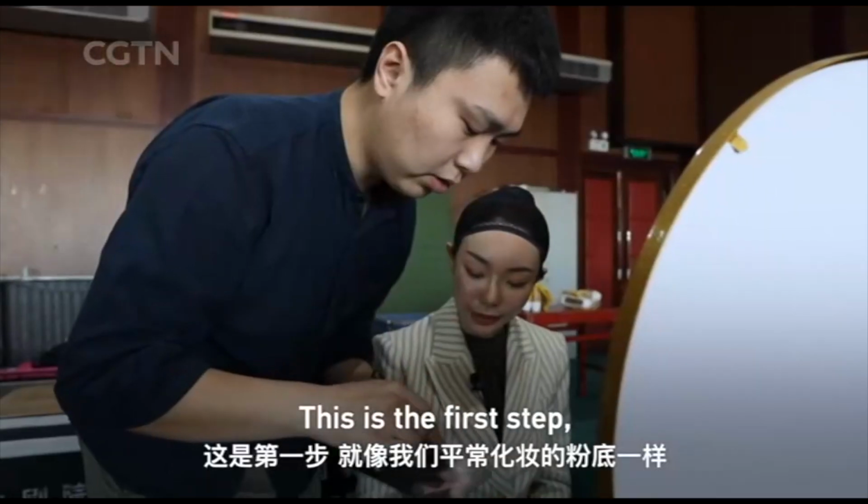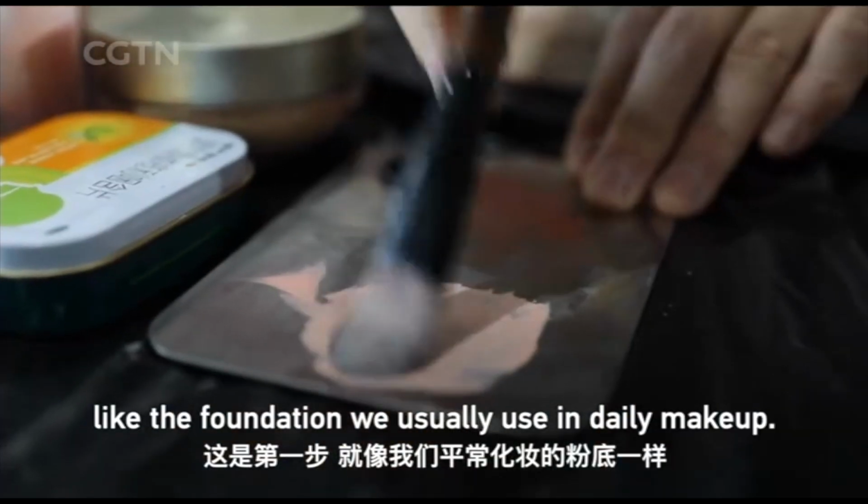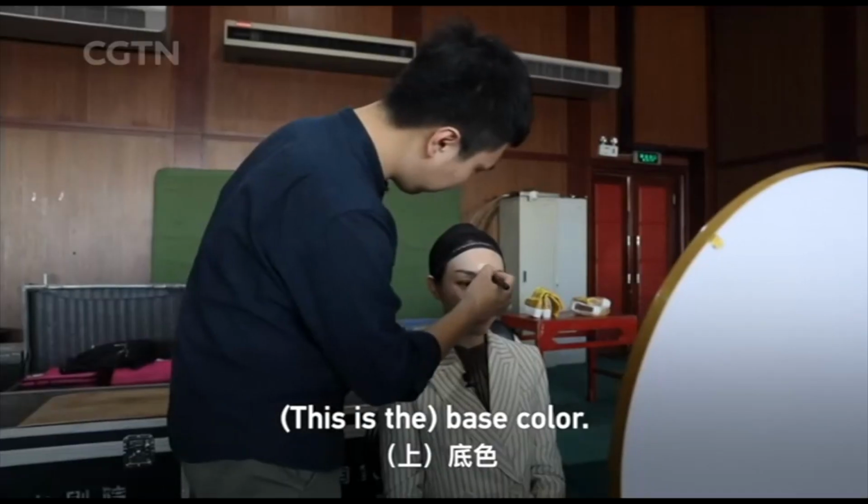So I'm going to wear Peking Opera makeup today, and here is the makeup artist, Mr. Guo Zhufeng.